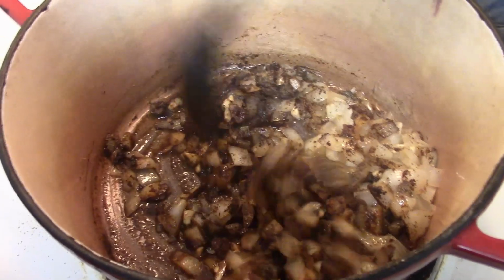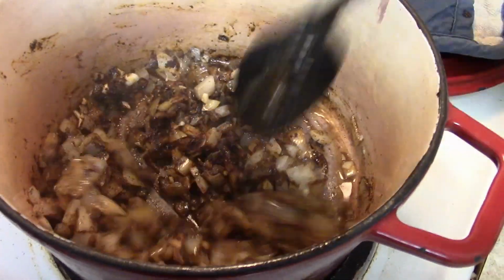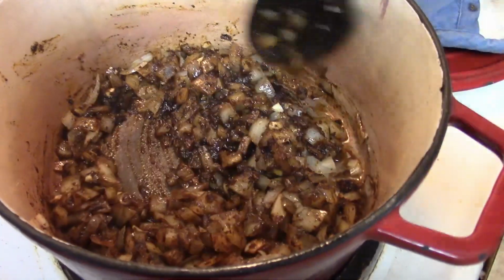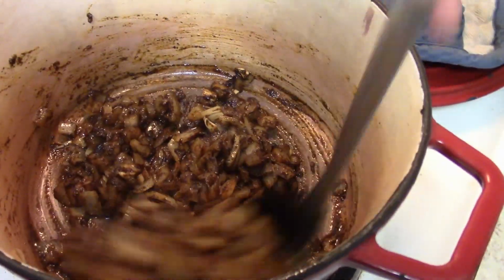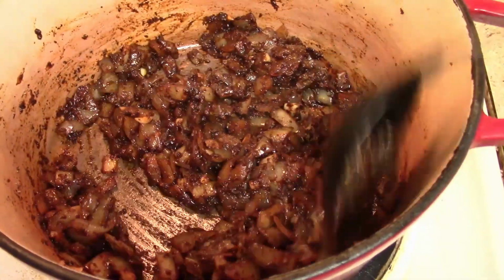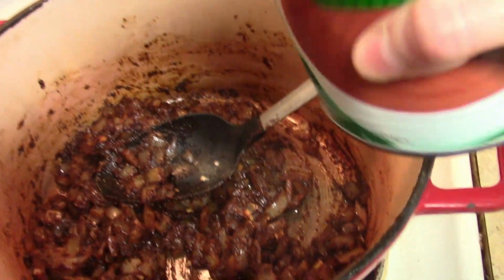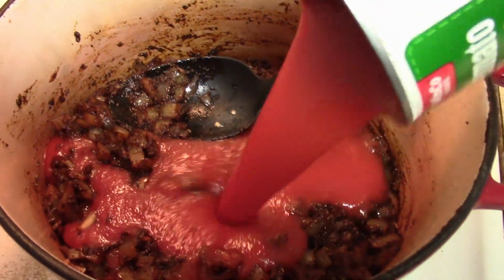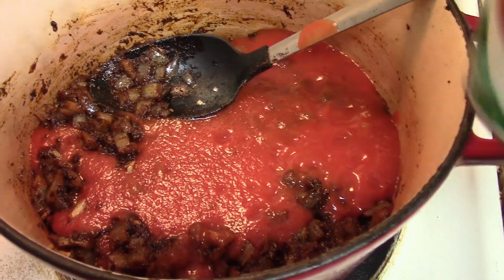Again, ordinarily I'd put so many more spices in here, like sage and just different kind of chili powder, freshly ground chili powder. But what can you do? So once you've sauteed these spices in the oil for a couple minutes, add my mighty tomatoes. Usually I use diced tomatoes instead of sauce, but the sauce was a little bit cheaper.